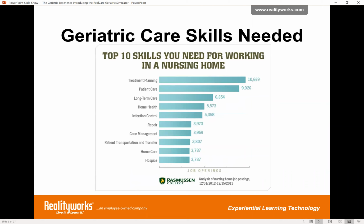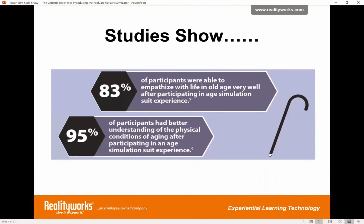And if you look at the list of the top 10 skills you need for working in a nursing home, most of them involve direct patient care. We believe that better care will be provided when workers are sensitive to what the patients are going through. So if you have your students walk in the shoes of an older adult, they're much likelier to provide more appropriate care because they'll understand the challenges that aging patients have.